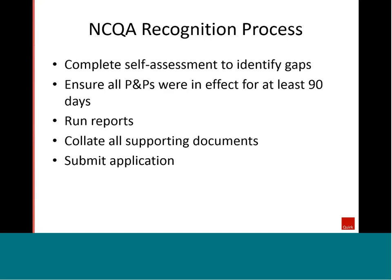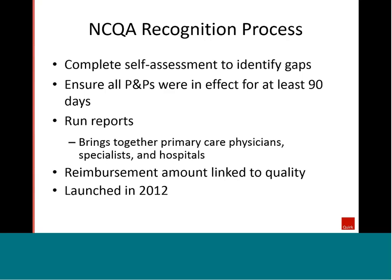You need to make sure that all your P&Ps have been in effect for at least 90 days. NCQA is pretty strict about this requirement, and you need to identify all the different reports that you need to run in support of your application. There are some that need to be run over a 5-day period, others that need to be run over a 1-week period. So be sure that you run your reports based on the specific requirements for the factor or the element that you're reporting on. The application process is all online. It's a very intense process, and it's critical that you collate all your supporting documents before you begin the application process, because that will enable you to go through the process more efficiently.